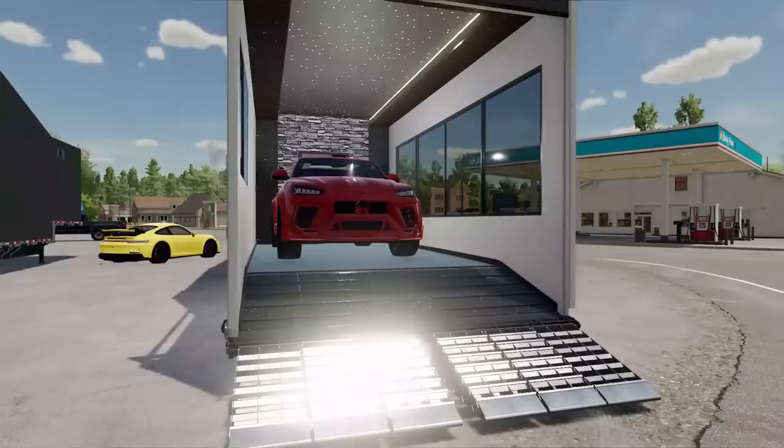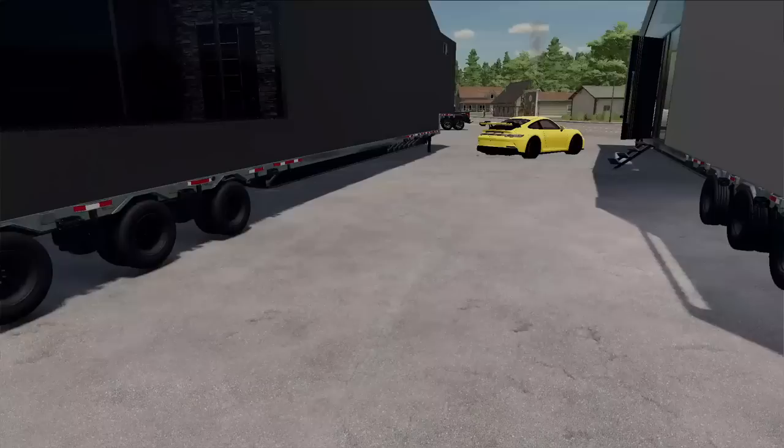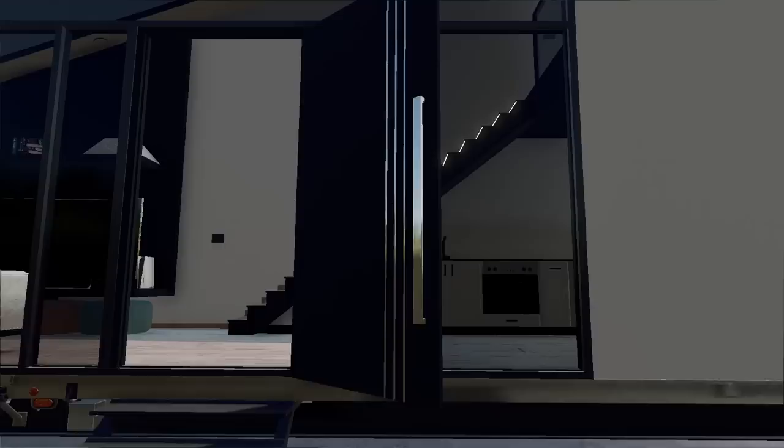We can go ahead and crawl. Let's see, where's the button at? Oh, it was just here. Let's see. Oh, there we go. Alright, jump out. Oh, that was quick. Alright, all good to go for transport. Let's close all the doors. All the windows are shut.